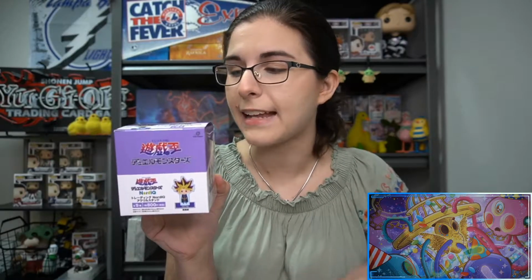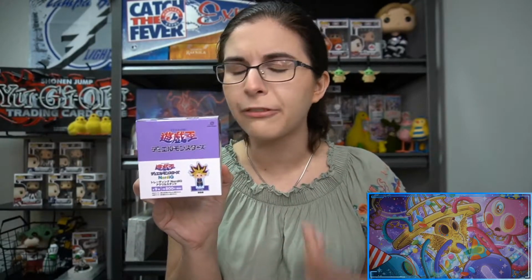Today I do have these brand new Yu-Gi-Oh! The original series NORDIQ clear trading character stands. Now I've never actually had character stands before, but I saw these for pre-order up on Emmy.